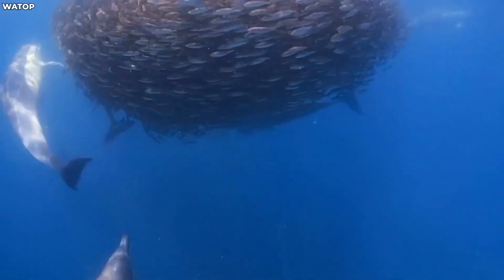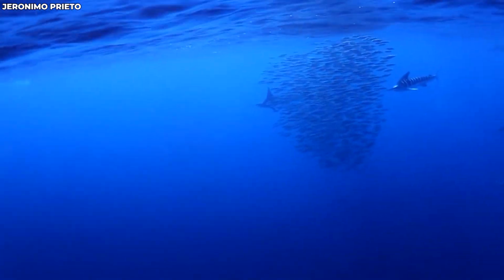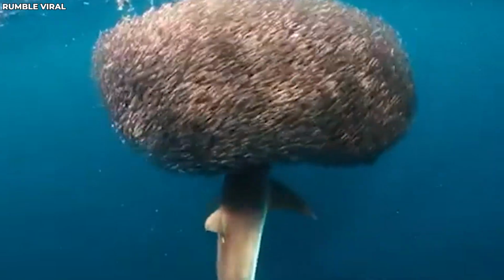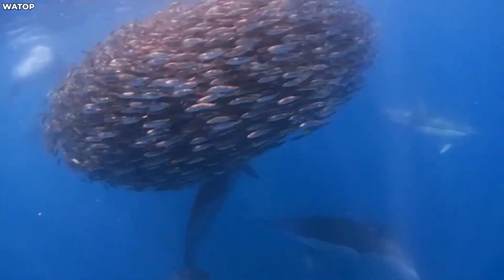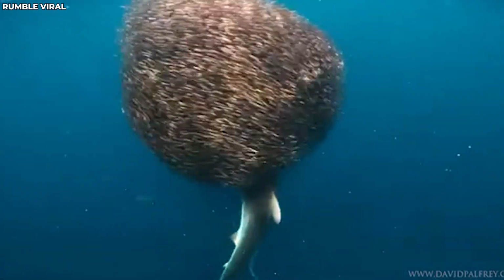Unfortunately, bait balls don't last long, usually just around 10 minutes. After that, they break apart, and the fish go their separate ways. Still, during those intense moments, predators get confused by the spinning wall of fish and often back off. However, some predators like swordfish take advantage of the chaos. They attack the bait ball at high speed, stunning or killing their prey before returning to feast on their catch.